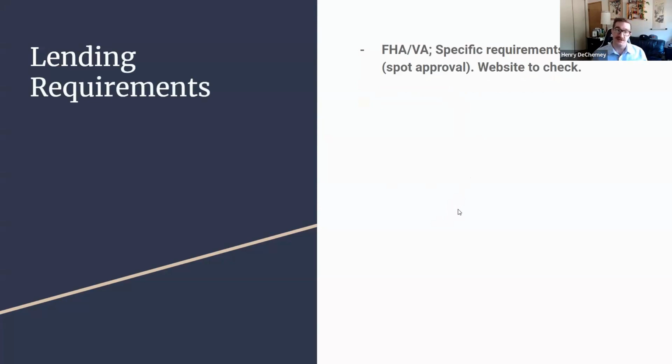So again, lending requirements, they have pretty specific things that they're looking out for. If they're VHA or FHA or VA approved, again, ask your lender. You can sometimes, if they're not approved, get what's called spot approval, where instead of the association being approved as a whole, they'll get the unit approved for either FHA or VA. Again, they are a fan of rental caps. They don't like it if there's a lot of rented out units. They don't like if there's any litigation or insurance claims.